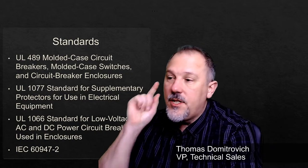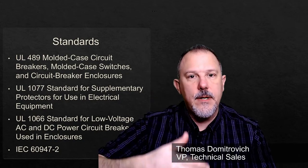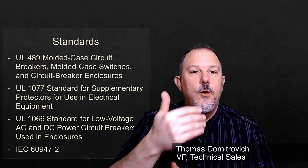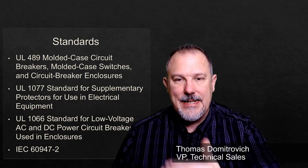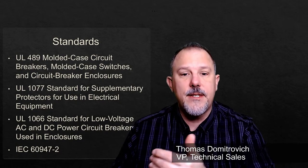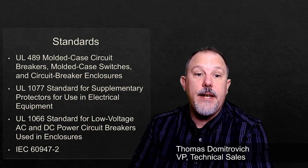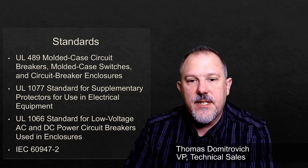All right. So these are the standards that a breaker is listed to. A circuit breaker can be listed to UL 489 for molded case circuit breakers, or it can be listed to UL 1066, which is the standard for low voltage AC and DC power circuit breakers used in enclosures. And then you have UL 1077, which is supplementary protectors.